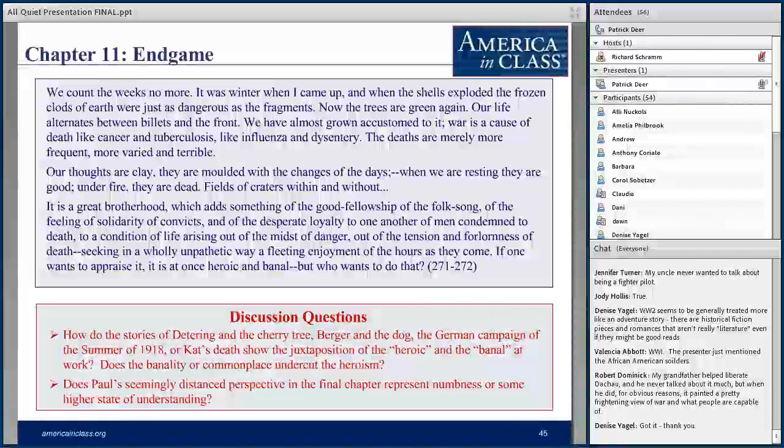So I just have this question about, I think there's this wonderful line at the end here about if one wants to appraise it, it is at once heroic and banal. But who wants to do that?